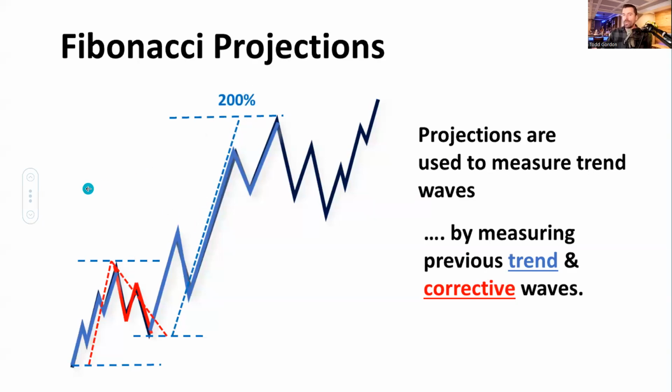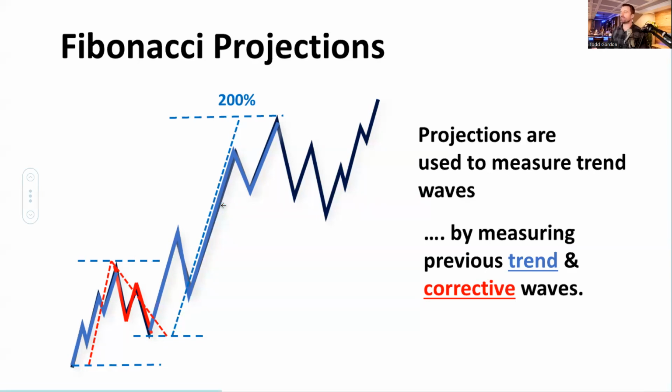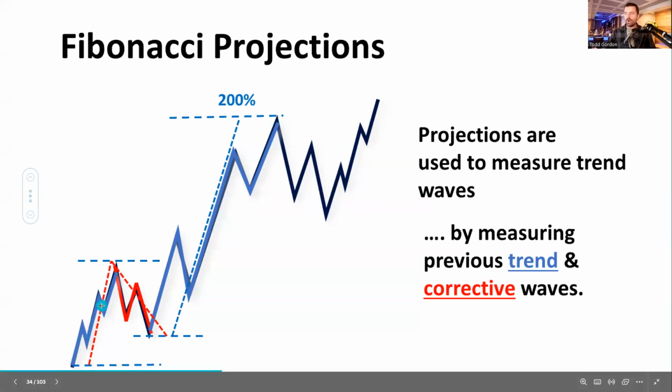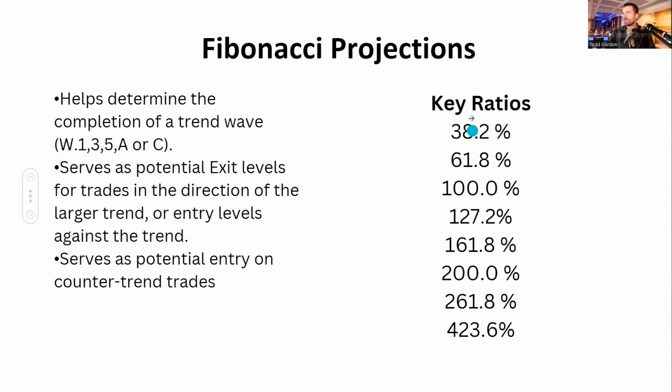So retracements are probably what you're familiar with, and they're great. Retracements are used to figure out how far a correction may go to get on board the next trend. Projections are really, really handy. They're a little bit more advanced, but what you're doing is you're studying how far the prior trend wave went in terms of percent, and then projecting up, once we move into the next trend wave, how far that trend wave may go. All right. And I'll break it down. So these are your key fib levels.